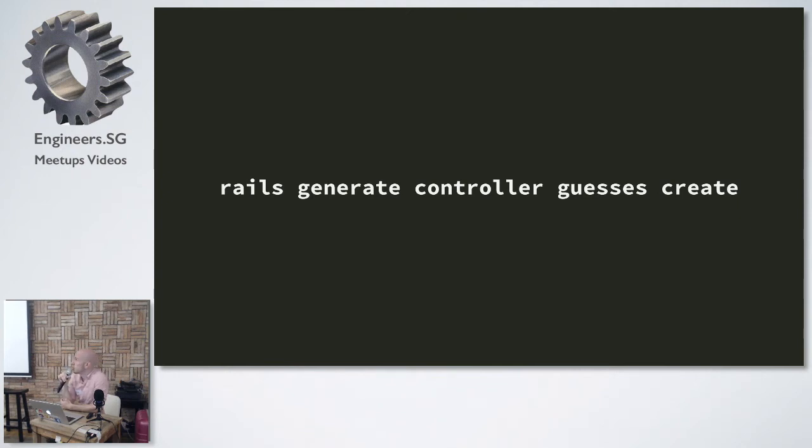And we do this using the controller generator in Rails. And it's a common convention in Rails to name your controllers in plural, so it's going to be guesses in this case. And the last create there tells us that we only want to generate the create action, because once we've added a guess, we don't really want to delete it or edit it afterwards.